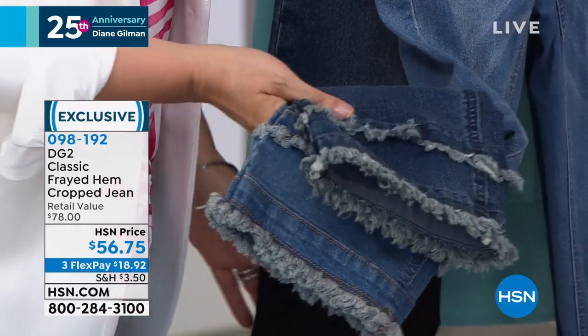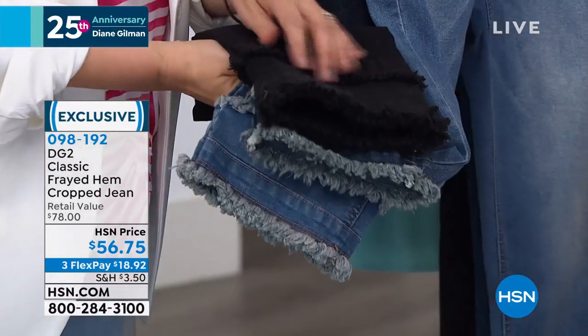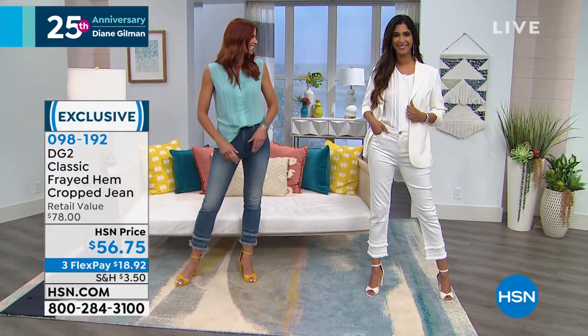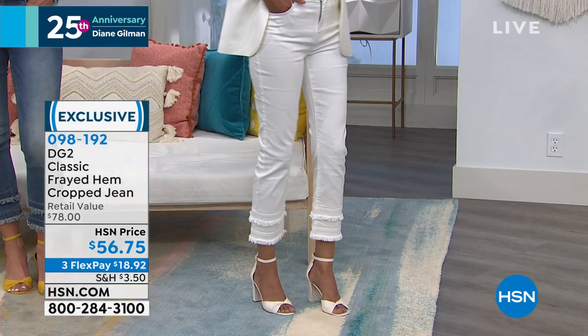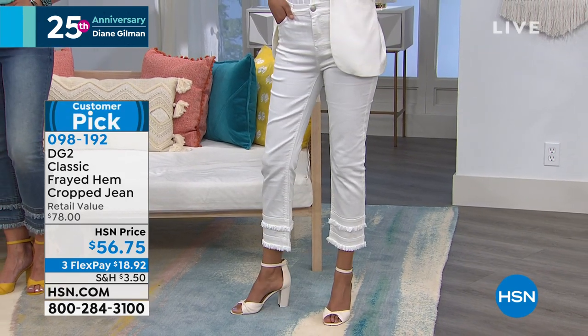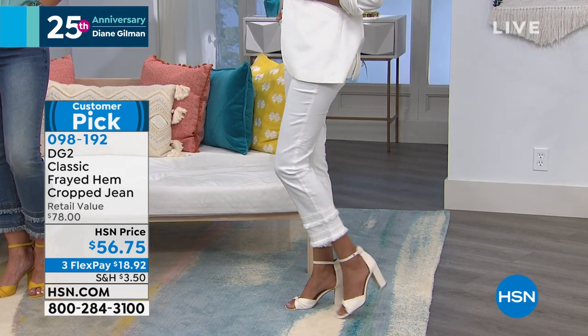So we can go through the colors. I'm just having fun petting it. You pet those, and I'll tell you what colors they are. Okay, so we're going to go to the models. We've got the white on Nadia, and you're seeing how cute the white jeans are. And that little fringe around the bottom really adds this great detail.